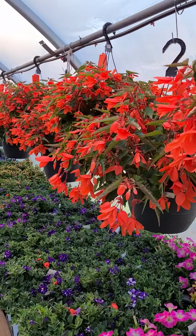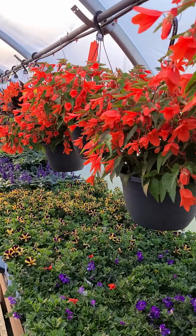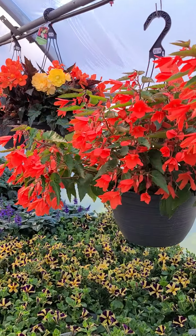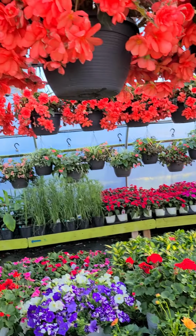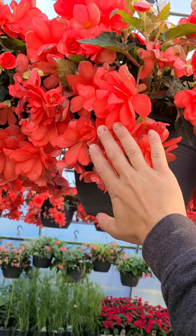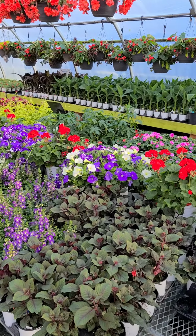They're drought tolerant. Unlike some annuals, if you forget to water them even once or twice, it's kind of hard to turn them around. These plants just take a beating and they keep on going. I've never seen one die from underwatering. And really nice other begonia varieties too. Huge flowers. I mean, wonderful stuff. So I'd invite you to come check out our annual house, and we have a bunch more outside too.